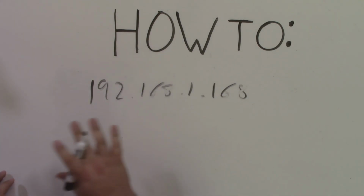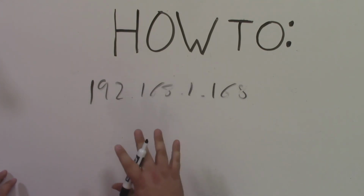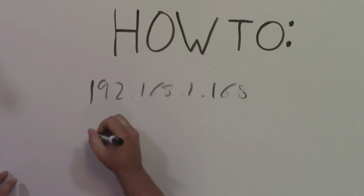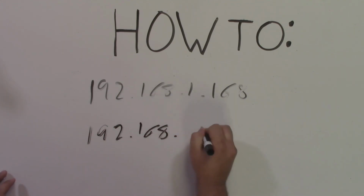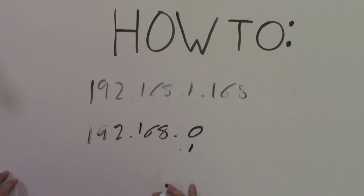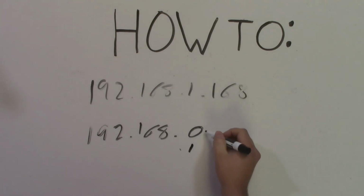So when we look at how we want the network laid out, we need to first find out what the network is doing. A lot of times we have 192.168.0 or we have a .1. This is pretty straightforward networking stuff that you're going to run into when you are out in the field looking at all these things. So we need to find out what's going on.